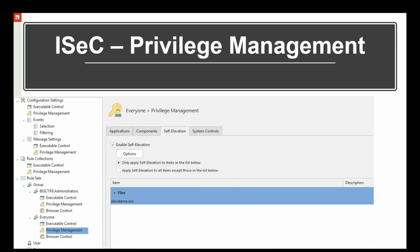We've got a self-elevation option, and then it can work off the list in the bottom there. We can say, okay, so only apply self-elevation to the items in the list, or apply self-elevation to all items other than those in the list. So you might have some users that might be part of this rollout. You might be auditing. Every time that a user uses self-elevation, it is audited and logged, but the difference being that the user has to consciously right-click and elevate it themselves. So a little bit of a mindset thing there.